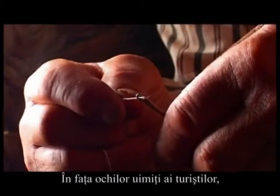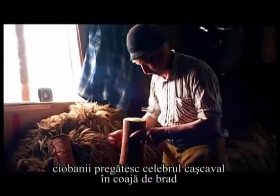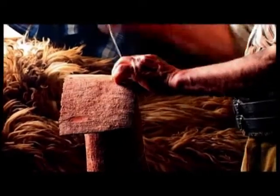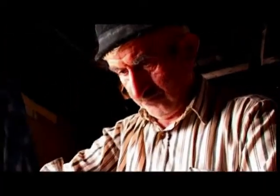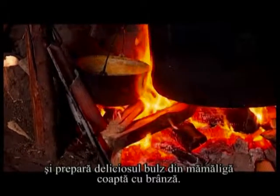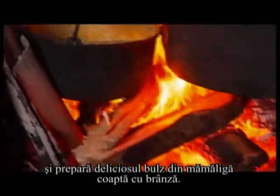Before the tourists' astonished eyes, shepherds prepare the famous cheese in fir tree bark. And the delicious hot maize porridge bowl filled with cheese.